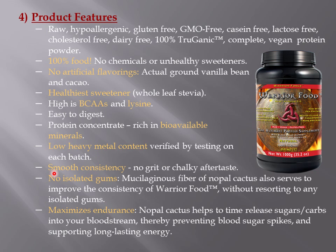It's very smooth consistency. You're not going to get any grit or chalky aftertaste in this product. Really, the flavor of this product and the consistency is very lovely. This product contains no isolated gums like guar gum. We use instead nopal cactus to improve the consistency of Warrior Food.